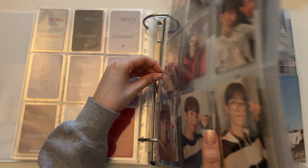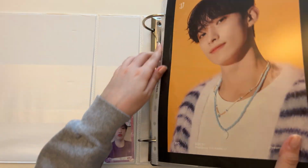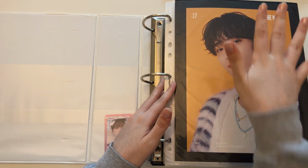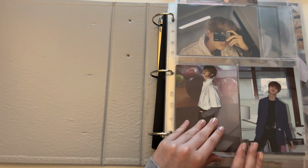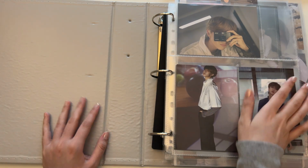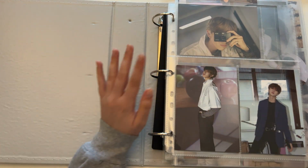And now we're gonna go into the OT13 kind of bigger inclusions binder, and it's gonna be the same as like the BTS one, so that big ugly gray one, but it's fine. So I have not touched this binder in a very long time, and if I remember correctly, this whole thing is like a mess, like not super organized. I have it somewhat separated into like album related things and then just not album related things.